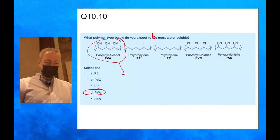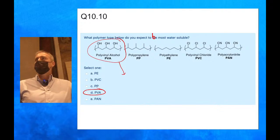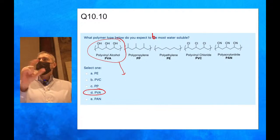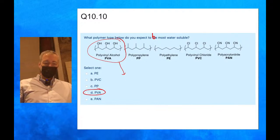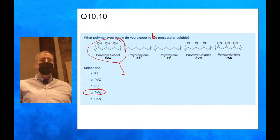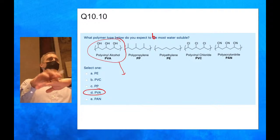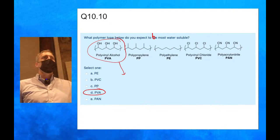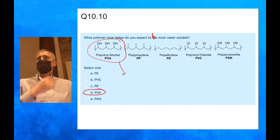Polyvinyl alcohol, by the way, is found in glue. If you buy the non-toxic children's school glue, it's often clear or sometimes white. That's polyvinyl alcohol dissolved in water. And when it dries, that film you get of glue, you ever, when you were a kid, put it on your hand and peel it off, that's the solid polyvinyl alcohol that would easily redissolve again in water.